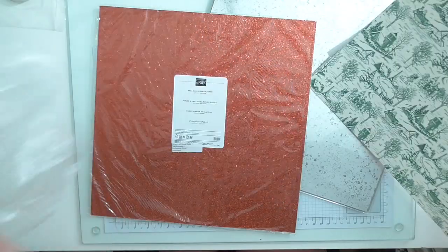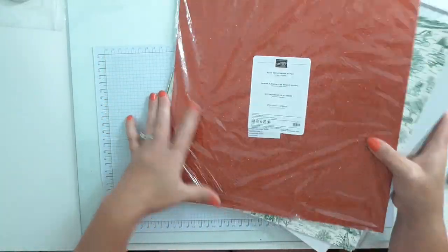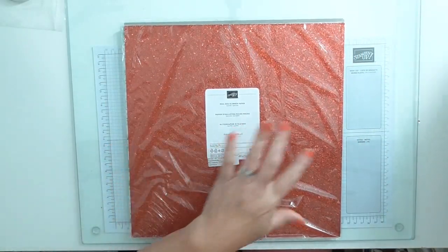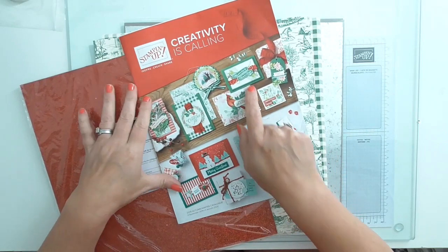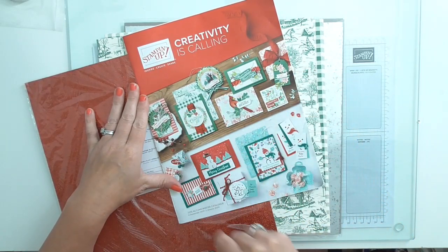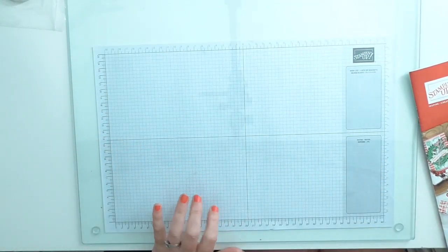And then we got some of the red glimmer paper, which is pretty much a staple for your Christmas crafting. So we've got some awesome stuff. So that paper there is on the front of the cover here, and it's been used a few times there. Stunning. Okay, so let's see what else we got.